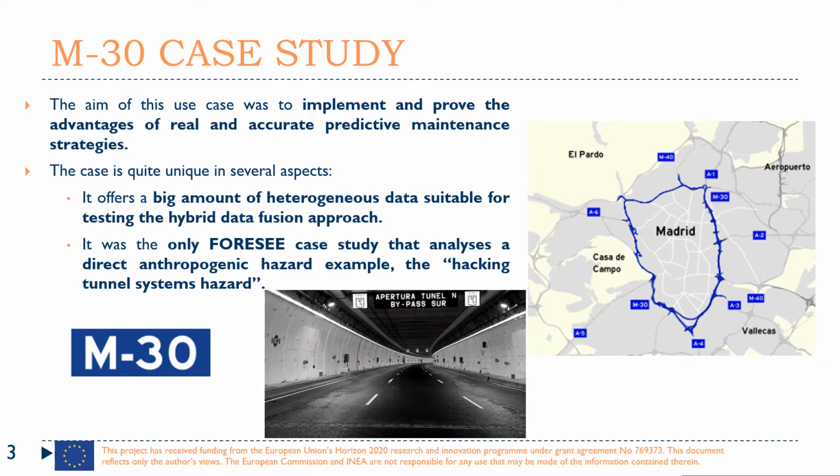The aim of this use case was to implement and prove the advantages of real and accurate predictive maintenance strategies. The case is quite unique, mainly for two reasons. First, it offers a big amount of heterogeneous data suitable for testing the hybrid data fusion approach. And on the other hand, it was the only FORESEE case study that analyzes a direct anthropogenic hazard like a cyber attack.